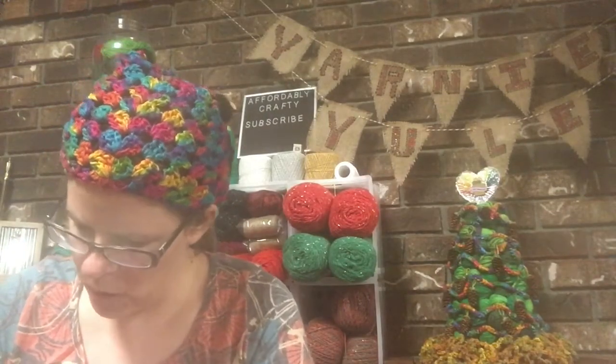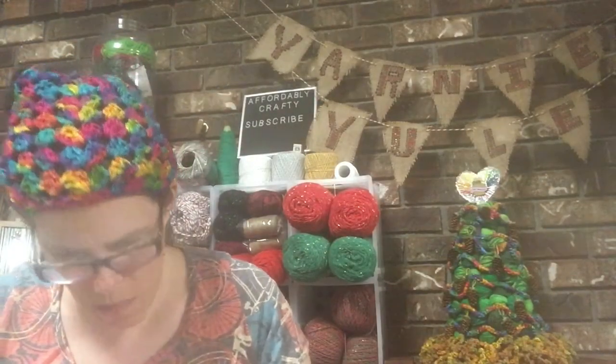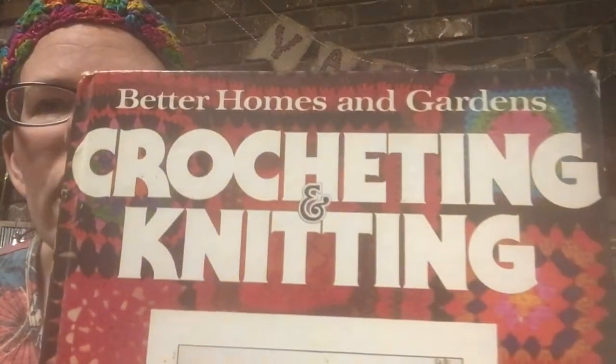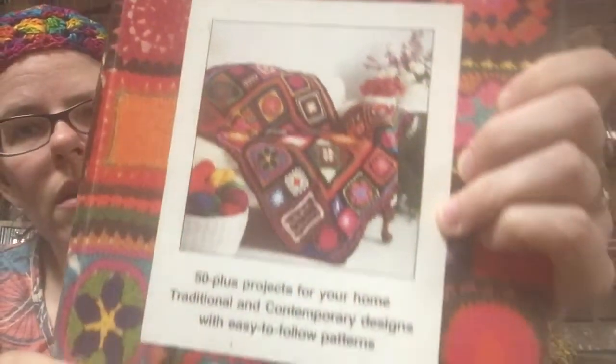So that was my acquisition, and then I got one book at Savers that was $1.99. This one is from 1977, and it's Better Homes and Gardens Crochet and Knitting, and it's a hardcover. It says 50 plus projects for your home, traditional and contemporary designs with easy to follow patterns.